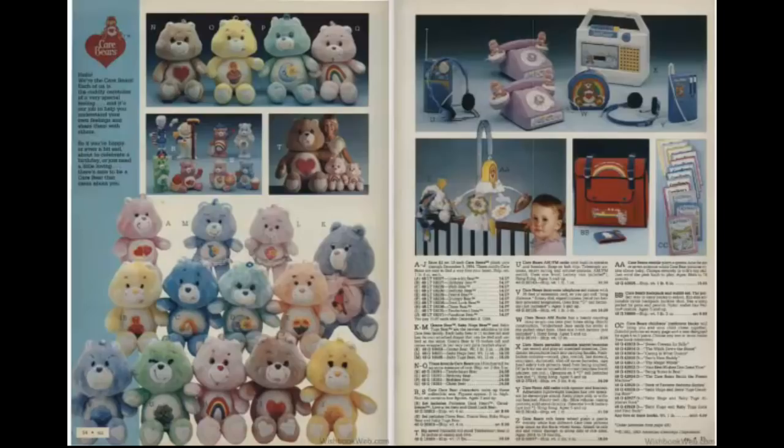Aww. That was a disturbing noise I just made, but what do we have here? Well, we got Care Bears, teddy bears themselves on the left there, and on the right we have a Care Bear telephone, Care Bear radio, and a Care Bear tape recorder that looks awful similar to the Fisher-Price tape recorder of the 1980s. Obviously, that's probably rebranded. But cool stuff right there.